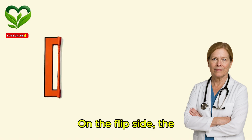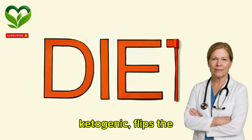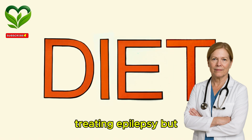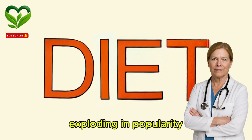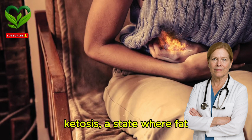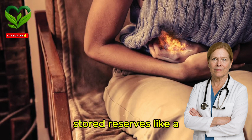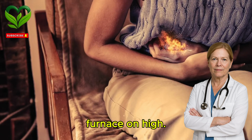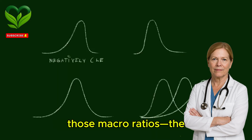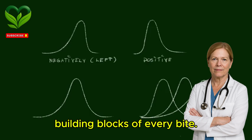On the flip side, the Keto Diet, short for ketogenic, flips the script entirely, drawing from medical roots in treating epilepsy but exploding in popularity for weight loss. It pushes your body into ketosis, a state where fat becomes the star energy source, burning through stored reserves like a furnace on high. To truly grasp how they differ, we need to zoom in on those macro ratios, the building blocks of every bite.